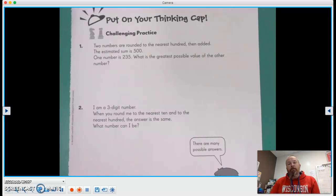Two numbers are rounded to the nearest hundred, then added. The estimated sum is 500. One number is 235. What is the greatest possible value of the other number? So if two numbers are being rounded to the nearest hundred and then added, they equal 500. So let's look at our options first.